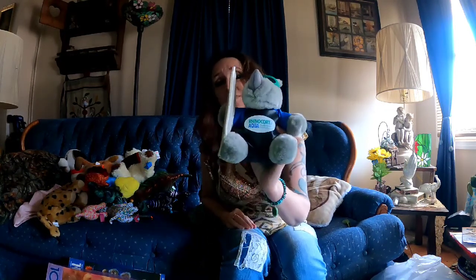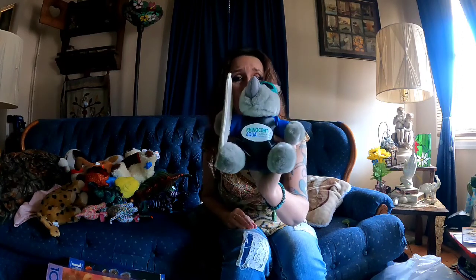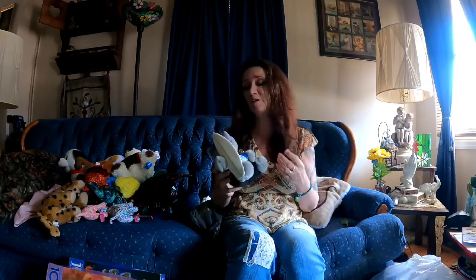Also, you want to look for all kinds of stuff, like clipboards. I used to sell the drug rep pens. They sell really good, so if you come across them, save them or sell them singly. Anything that the drug reps give out that has advertising on it, of medicines and stuff like that, get them.